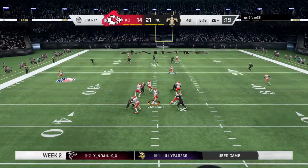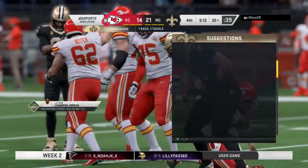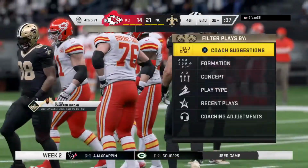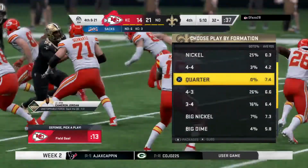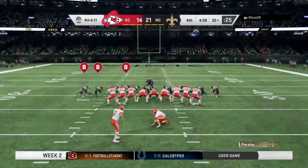Shotgun snap to Mahomes. And he's going to be taken down here. A sack back at the 32. Trey Hendrickson in there to record another sack, and that is now 6 on the afternoon for this defensive unit.